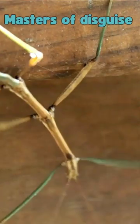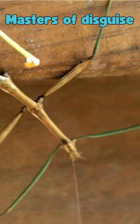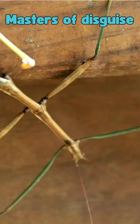Have you ever seen a stick insect? These incredible creatures are masters of disguise, using their elongated bodies and limbs to blend in with their surroundings. But there's more to stick insects than meets the eye.